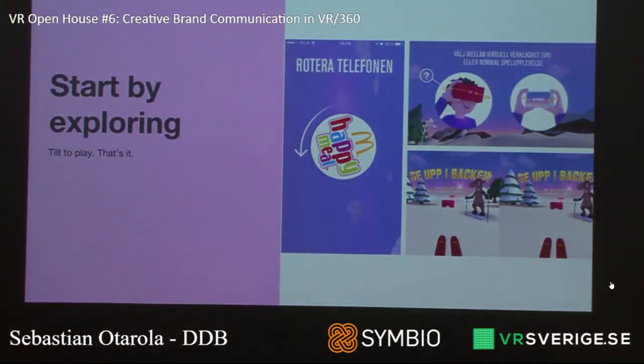We took a lot of inspiration from old school games. If you remember the first Zelda, you start in a dark cave with a wooden sword and that's it, and you go out in the world and explore. We wanted the same thing here. We wanted to tilt the phone and then let the user look around and get familiar with the new experience in virtual reality.